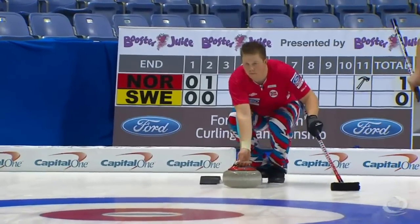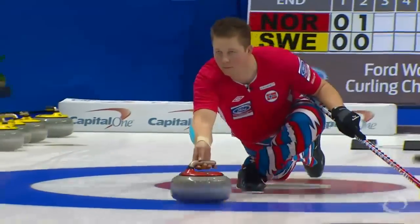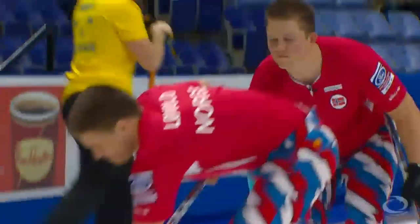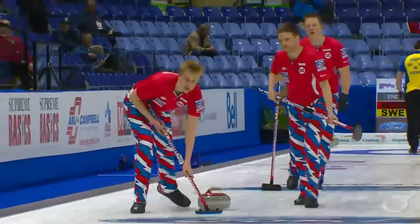Every team, tough battle. Here in this field, as you see that run back just go through the 2 stones in the house, a millimeter off, and you get 1 of them, you might get 2. Instead, Norway still lies 2 and is throwing a guard.